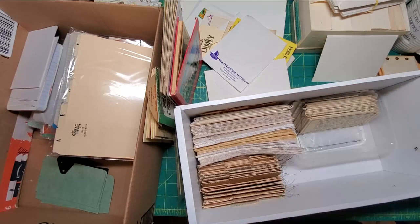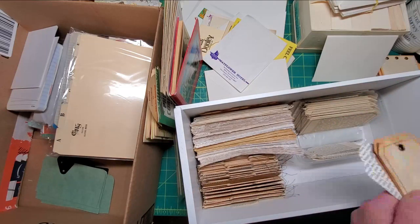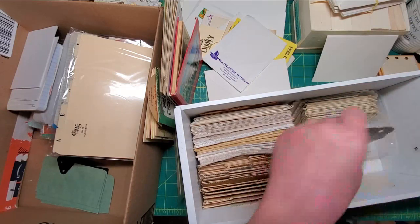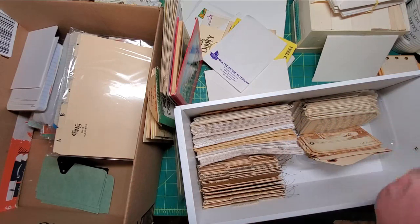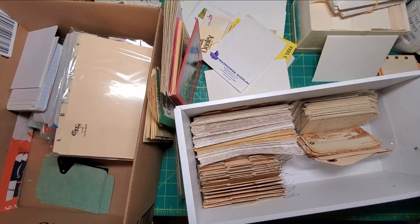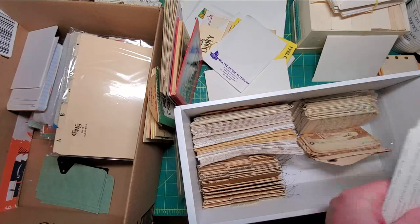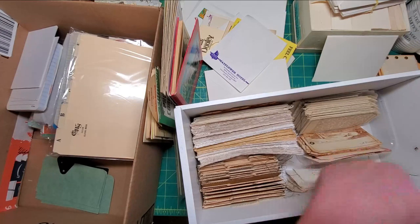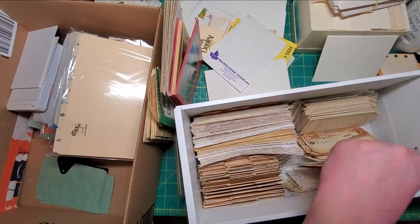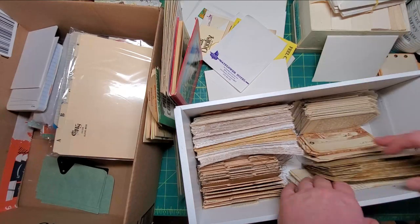Okay, note to self, don't make any more tags, use them. These ones I'm going to throw because I'm not going to sew them. I've got way too many tags to use. These ones I will keep. These got to be used up.